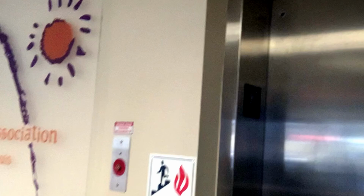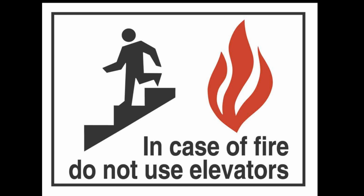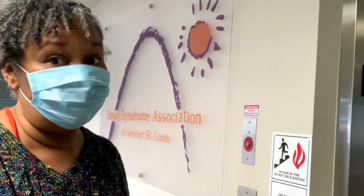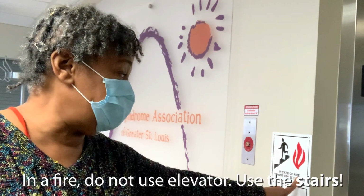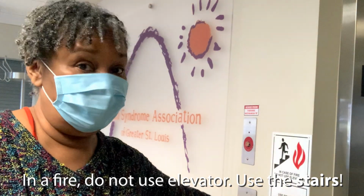We've got one more thing that we'd like to talk to you about if you'll follow us over to this sign. When you go to a building, especially any building that has an elevator, you will more than likely see this sign. And it says, in case of fire, do not use elevators. That is very, very important because you could be in a building and there's a fire. So you want to not use the elevator, use stairways.